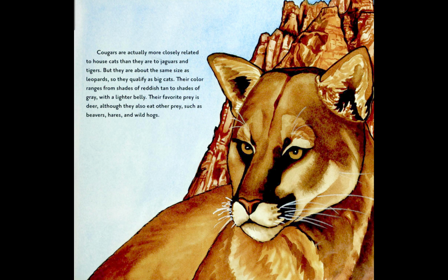Cougars are actually more closely related to house cats than they are to jaguars or tigers. But they are about the same size as leopards, so they qualify as big cats. Their color ranges from shades of reddish tan to shades of gray, with a lighter belly. Their favorite prey is deer, although they also eat other prey such as beavers, hares, and wild hogs.